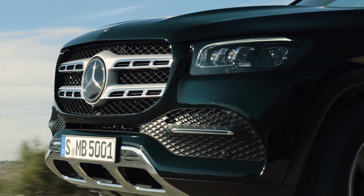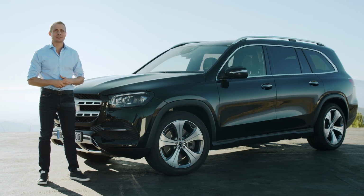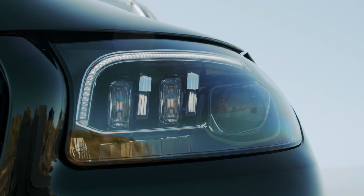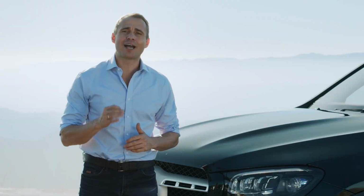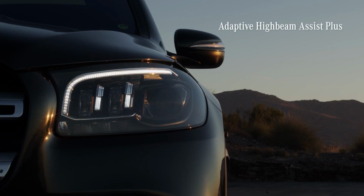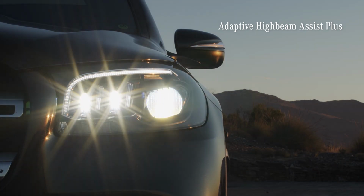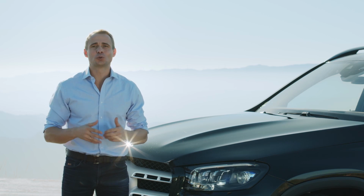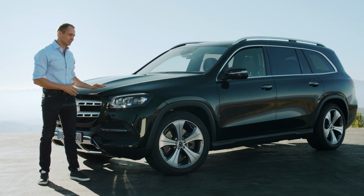The striking appearance is crowned by these multi-beam LED headlamps. There's a total of 112 LEDs per headlamp, so you can be absolutely sure that this technology will provide you excellent illumination in any condition. Especially in combination with the automated high beam assist, which adapts the range and the shape of the light cone to traffic conditions. This is another proof for the famous S-Class quality.